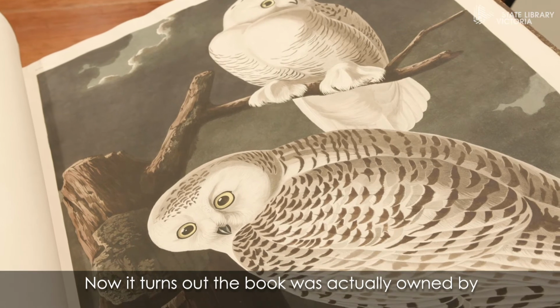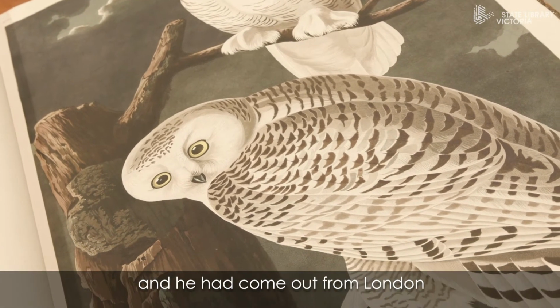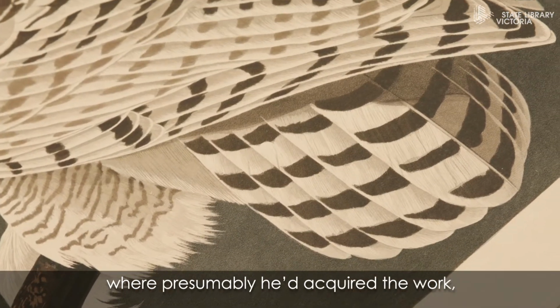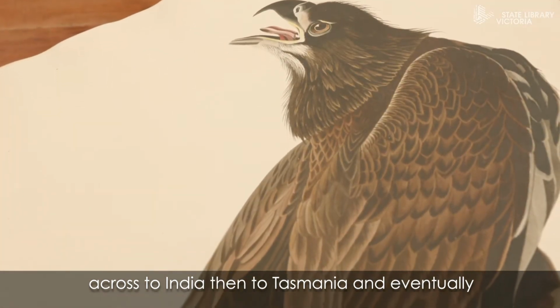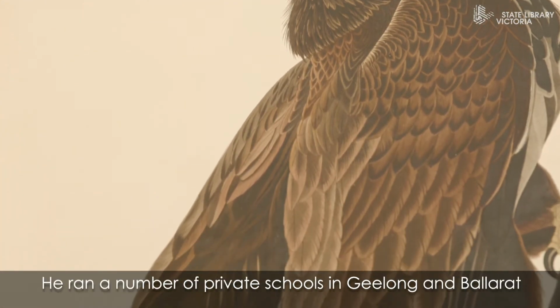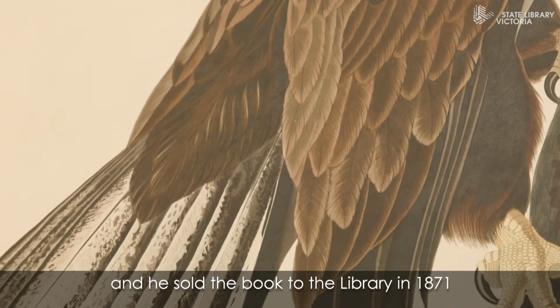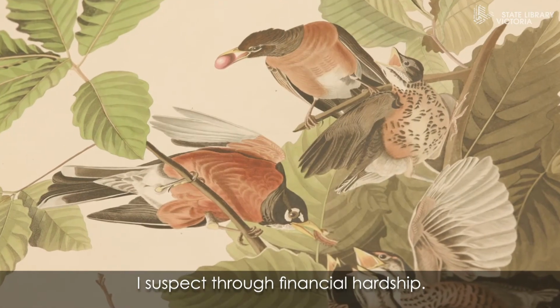Now it turns out the book was actually owned by a gentleman by the name of William Stallard. And he had come out from London, where presumably he'd acquired the work, across to India, then to Tasmania, and eventually he settled in Victoria. He ran a number of private schools in Geelong and Ballarat, and he sold the book to the library in 1871, I suspect through financial hardship.